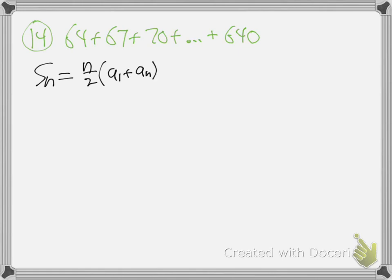So remember, n is the number of terms. A1 is the first term, A sub n is the last term. We're going to have to do the other one too, so you might as well write the other equation. Yeah, but it's still going to be up there.